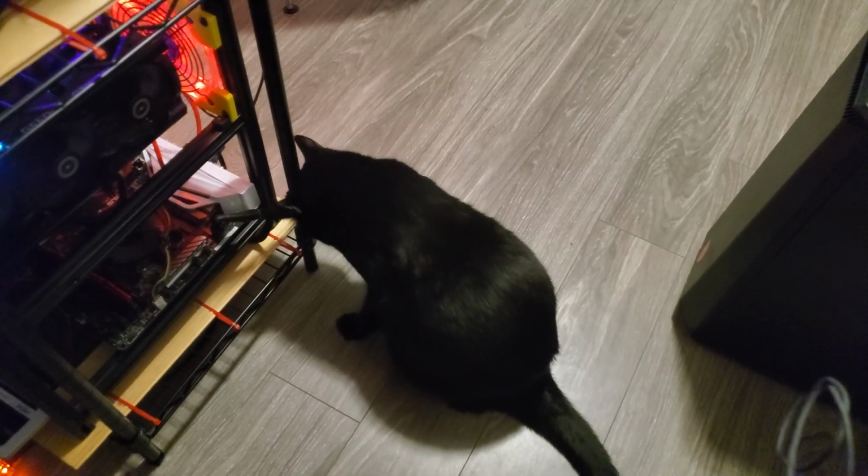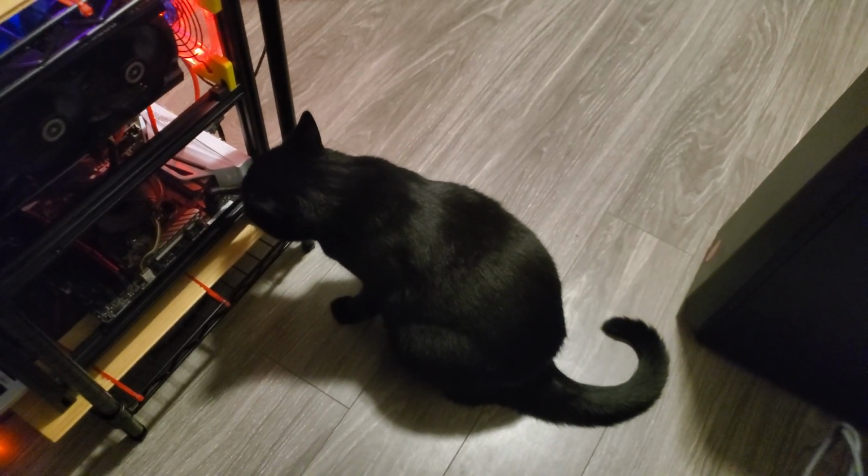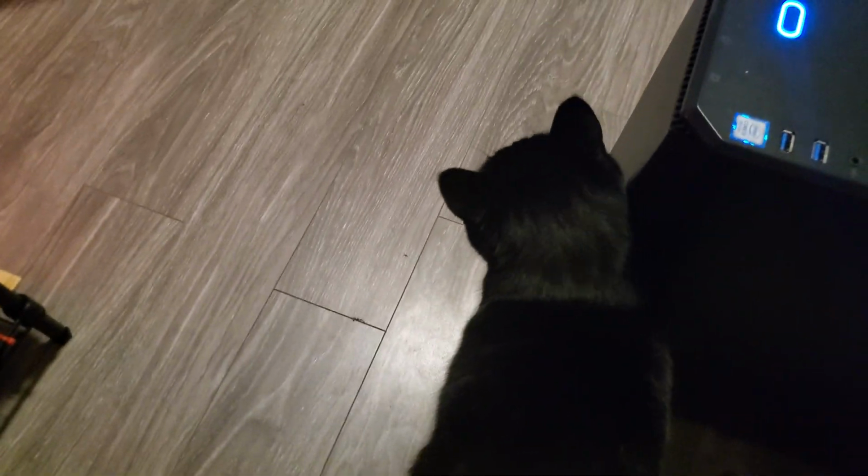What's going on here? I swear, sooner or later, you're gonna get your tail caught in one of the mining rigs. Only then will you learn.